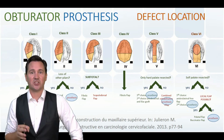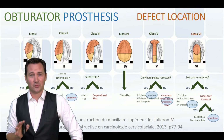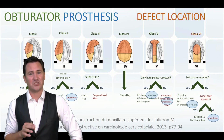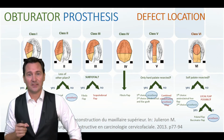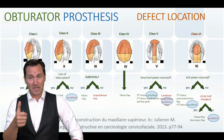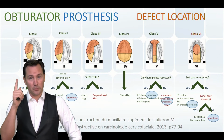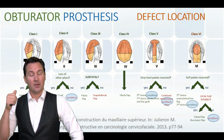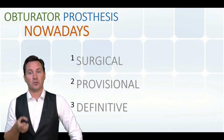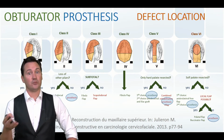And the last classification I wanted to briefly mention is Kolb's. It's not very famous, mostly because it was, I think, published only in French. However, I like its design, as it describes the palatal defect as a function of the remaining canines, a bit like Aramany's, the vertical components, like Brown's, and the soft palate defect. Moreover, it shows the surgical and prosthetic solution for each situation.